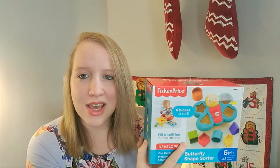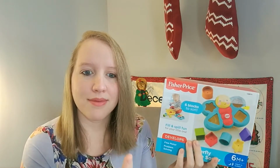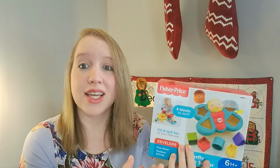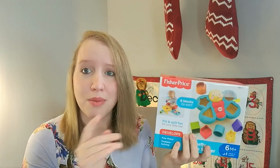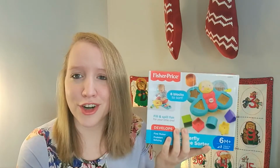I got this from, I want to say Bargain Hunt, and I got it for $9. So this is a way that you can shop and get things that are nice but not pay as much: shop at bargain stores. Bargain Hunt is a salvage store that's in our area, and I got this, and it's name brand, for a very discounted price, so $9 for that.